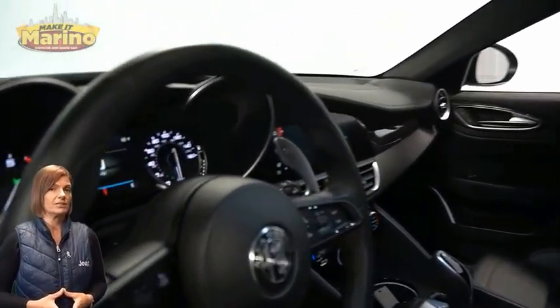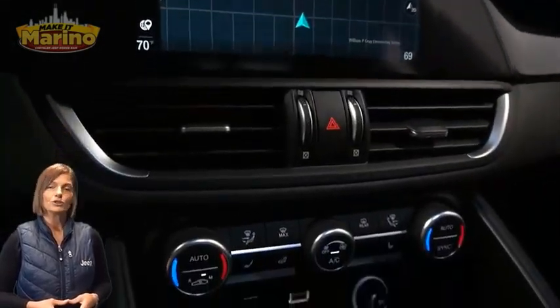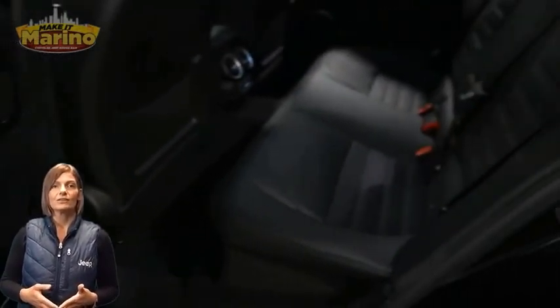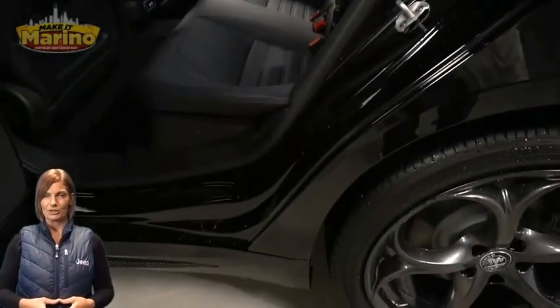8.8-inch infotainment display, navigation, rear backup camera, dual zone temperature control, Alfa DNA drive modes, heated rear seats, 2.0-liter turbocharged 4-cylinder engine, and so much more.